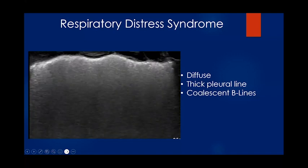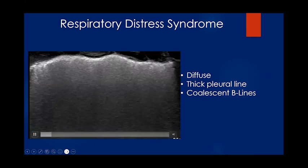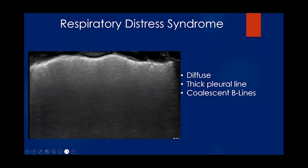So let's review the findings. It's a diffuse B-line pattern, thick pleural line, and coalescent B-line pattern.